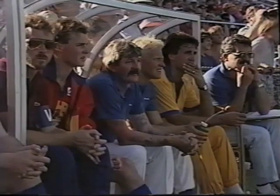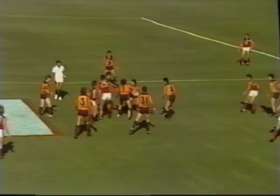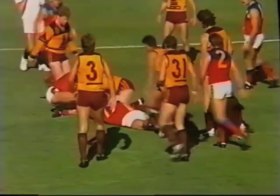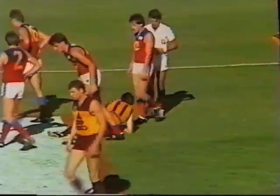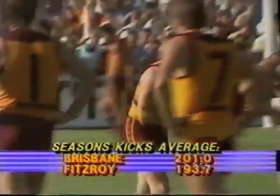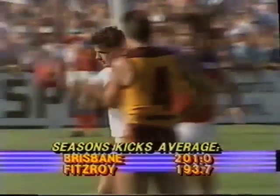All looking very apprehensive, but they've got a good lead at the moment. The Roys have played particularly well, but in the past 5 or 6 minutes, the Bears are really starting to get their act together. And this is good for the crowd because they're certainly very parochial.